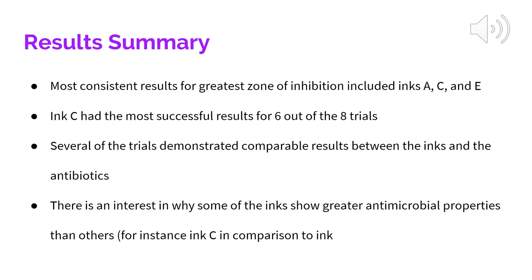Inks B3 and F showed less effectiveness in their results, although some of the results were inconclusive due to sliding of the disc. B1 and B2 were similar in that their ink showed little to no antimicrobial properties, with some inconclusive results as well. Data for all inks remained fairly consistent in that A, C, and E had the greatest zone of inhibition, and B1, B2, B3, and F had the lowest.